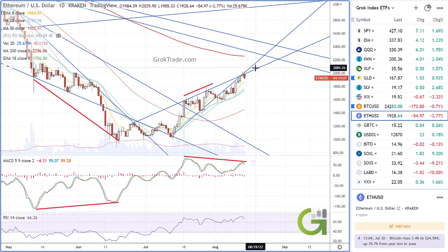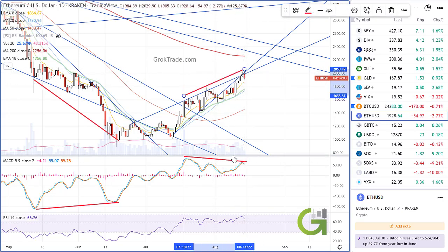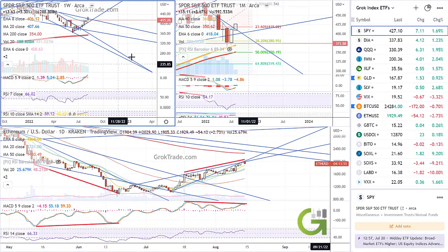Okay, so just a couple things I want to share with you guys. So we're going up here, going down there. Not good. Be looking to take profits on both of those if you're in those on the short term. But the bigger time frames are the ones that we're really interested in.